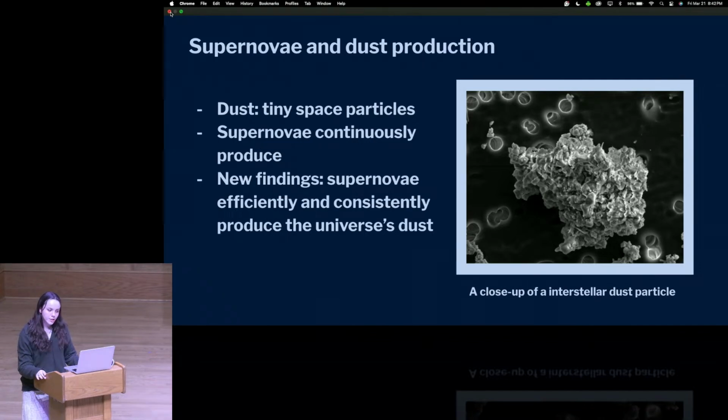And in new research, they found that comparing two pieces of data on the same supernovae region, they realized that in 2008 there was some dust in that region. And then when they revisit it with a different telescope, the James Webb Space Telescope, at the same exact location, in 2023, they found that actually the dust was not only continuously being produced, but it was being produced at a higher rate than it was when it was originally discovered.